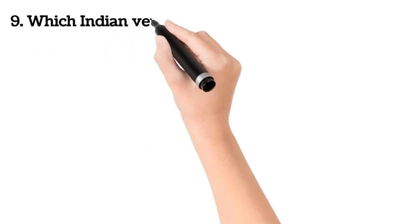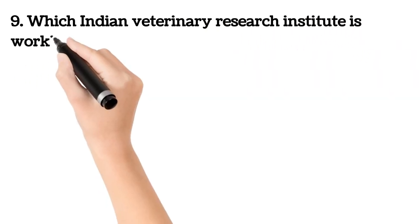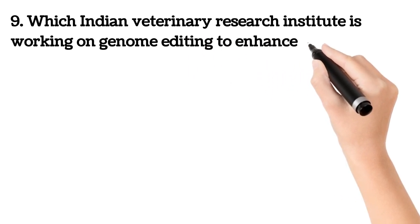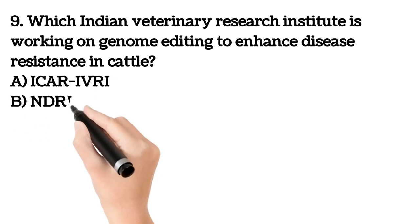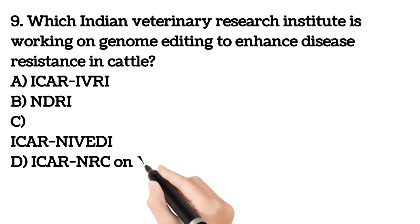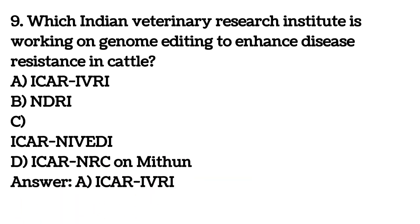Ninth question. Which Indian veterinary research institute is working on genome editing to enhance disease resistance in cattle? A. ICAR IVRI, B. NDRI, C. ICAR NIVEDI, D. ICAR NRC on Mithun. Your answer is A. ICAR IVRI.